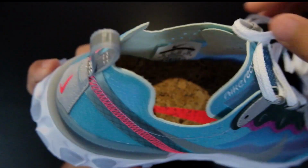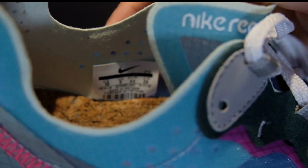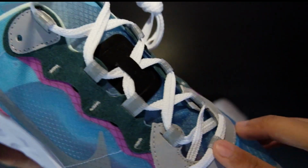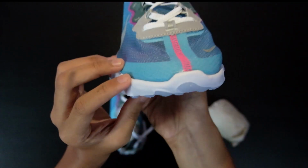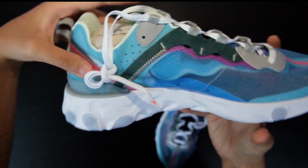Okay, this is size 10. It has the Nike React logo on top of here, and it has the Nike logo in here. As you guys can see, it's pretty nice. Check out the left one.